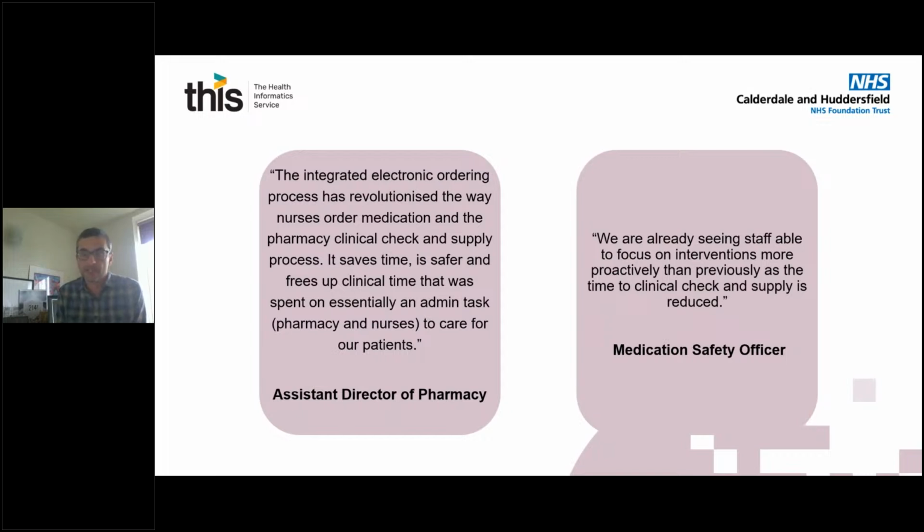Again, popular with pharmacy, and also the eradication of transcription errors. We've not seen any transcription errors going from one system to the other where there's been an interface issue. Obviously, there were enormous amounts of double checking there. Next slide, please.